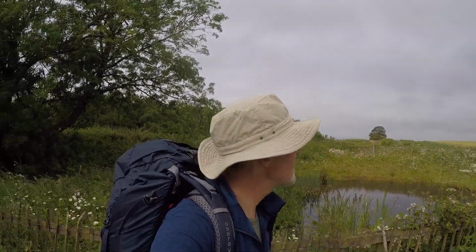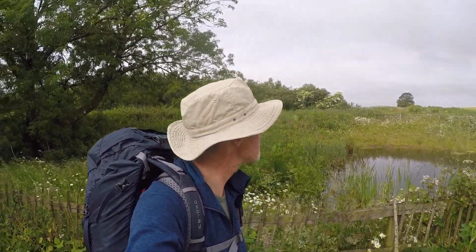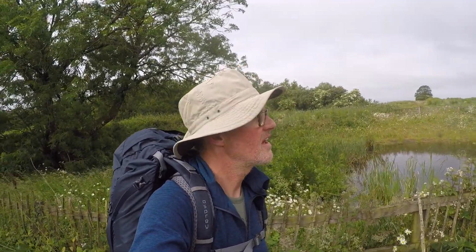So I think weather looks a little bit less settled today, a bit more cloud about, a bit more wind, cooler, so that's quite nice for walking as long as it doesn't rain. I'm just along the trail here, and I think these are called dew ponds. They're places where the travellers in the past would have got some water supplies from, obviously for stock that they were herding along the Ridgeway.